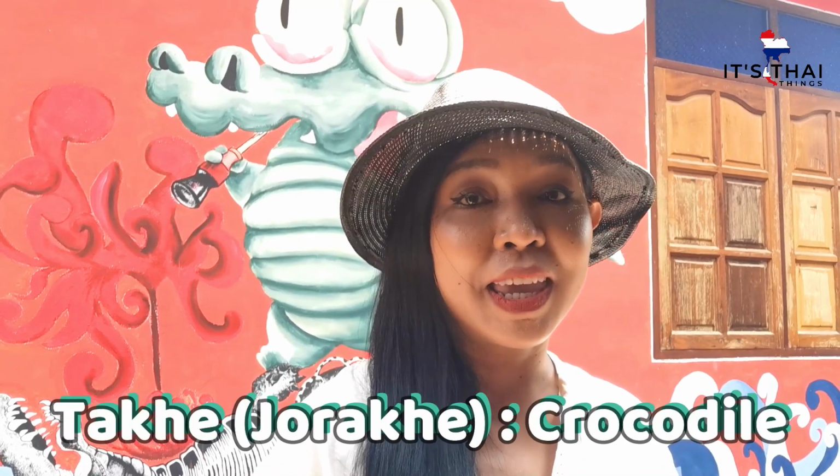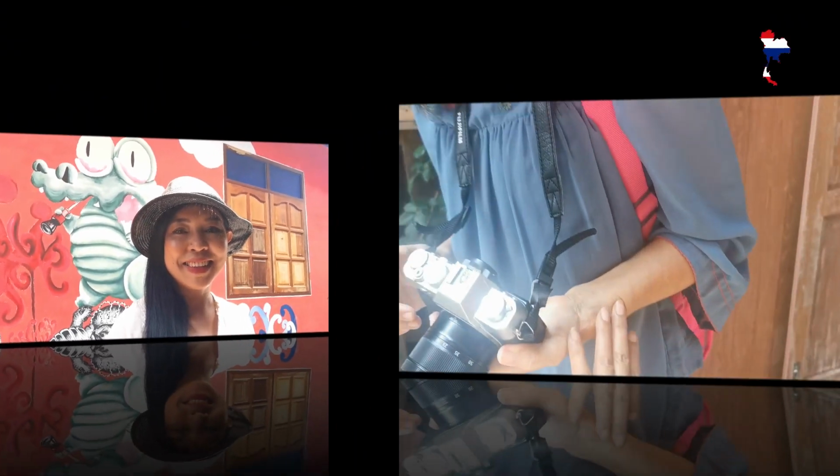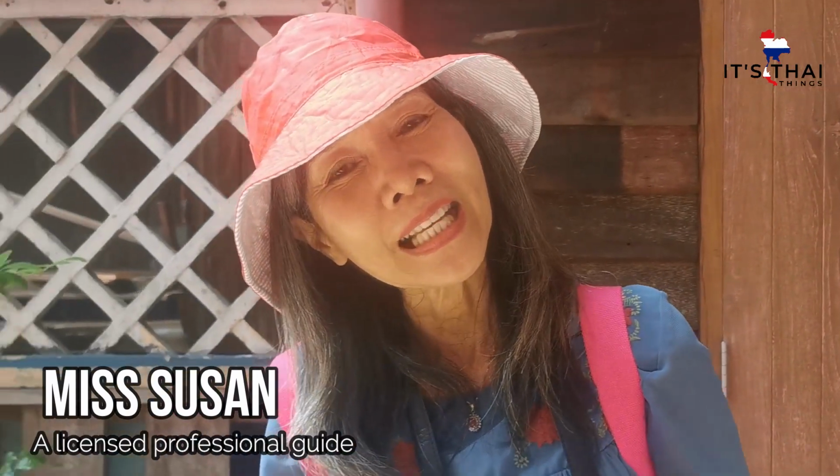In the back of me is a pretty crocodile. The reason they have a crocodile painting here is because this market is called Hua Takhe. Hua means head. Takhe is from Jalakhe, which means crocodile. They say that when the government officers first came here, they found the head of a crocodile in this river. So that's why they call this area Hua Takhe, and why you can see a crocodile painting here. Well, my friend has another legend, so you can tell.